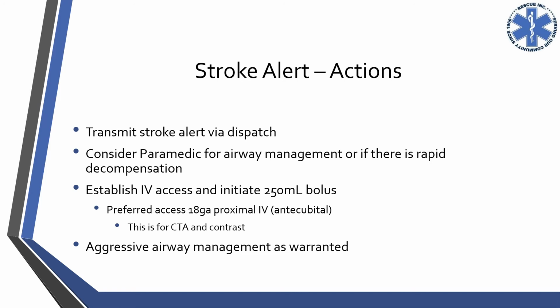But we really should be looking at the airway management aspect. Most airways with strokes, they're not going to get worse. They've been the way they are for at least 30 minutes, an hour, sometimes more. The risk of airway decline is very minimal. However, if they start to have a rapid airway decline, there's nothing an advanced EMT can do in protocol to correct that.